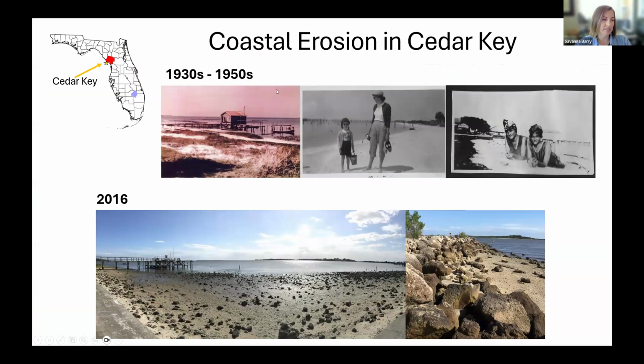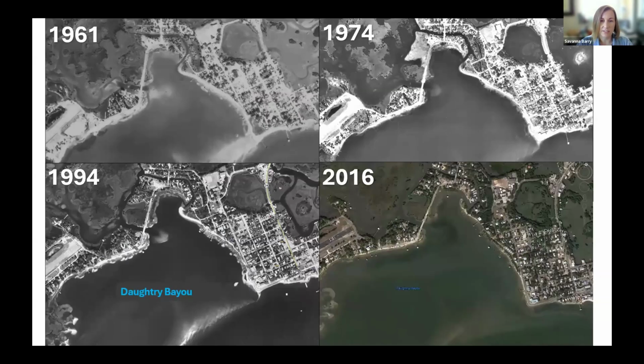But here is the same shoreline in the 1930s and 50s, where you can see nice fringing vegetated habitats, oyster reefs, low profile dunes, dry recreational beaches. And then that same shoreline present day has unfortunately been almost 100% armored with riprap and these paved road aprons, as we call them, that are pretty commonly seen in Cedar Key. So that's the ground level view of the issues that the city's been facing.